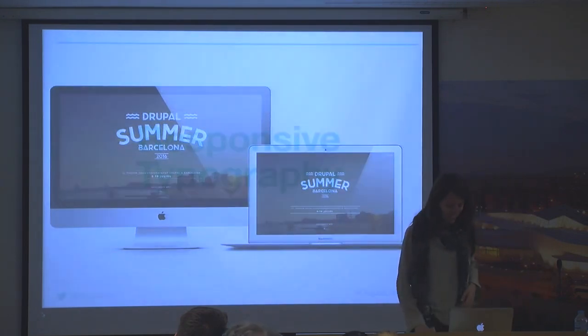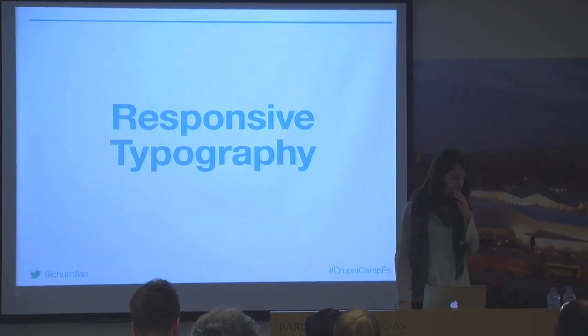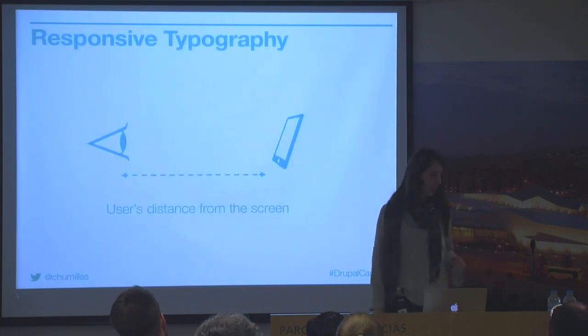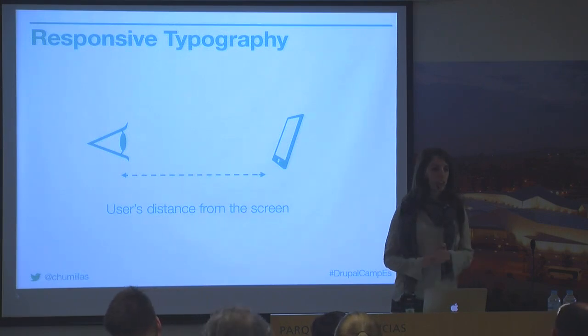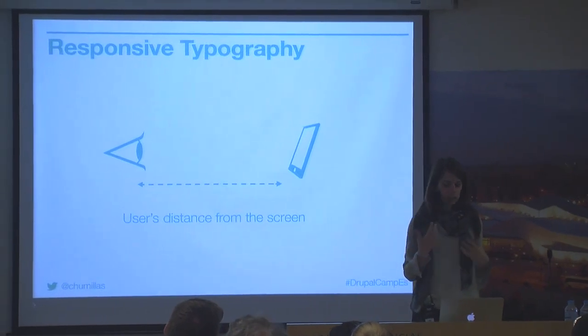Another thing to take into account when you are approaching a responsive website is typography. Typography, the fonts, has been a great improvement for design on websites, but there are some things to take into account. When you decide the font that you're going to use and the size of the font that you're going to use, you have to decide it taking into account the distance of the user from the screen.